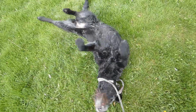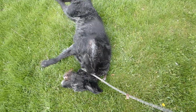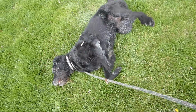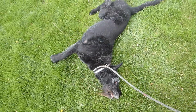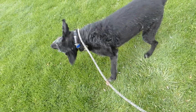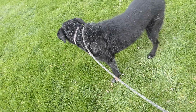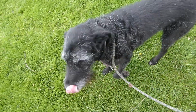This is sometimes what you deal with when birding with Molly. She likes a good roll in the fresh green grass. You think, Molly, does that feel good? Hey, does that feel good?